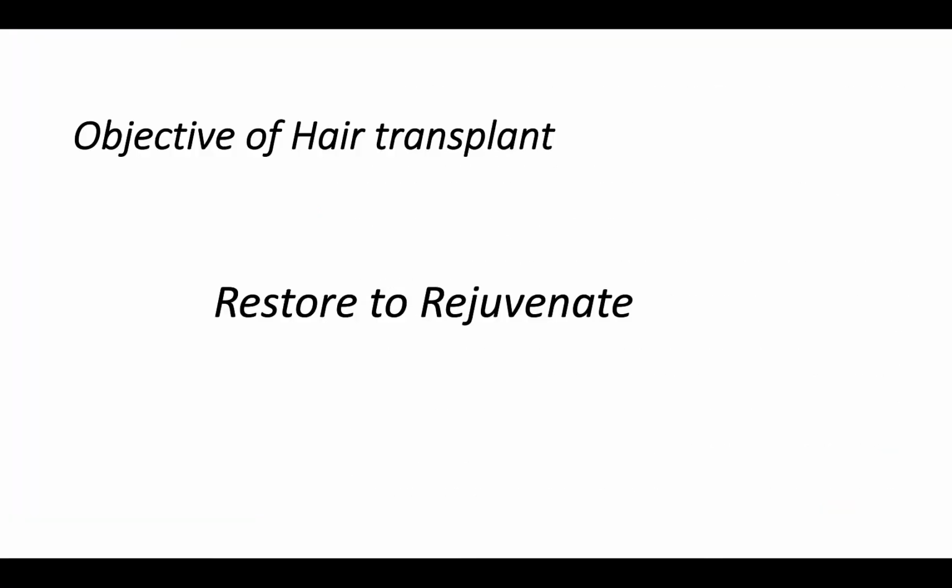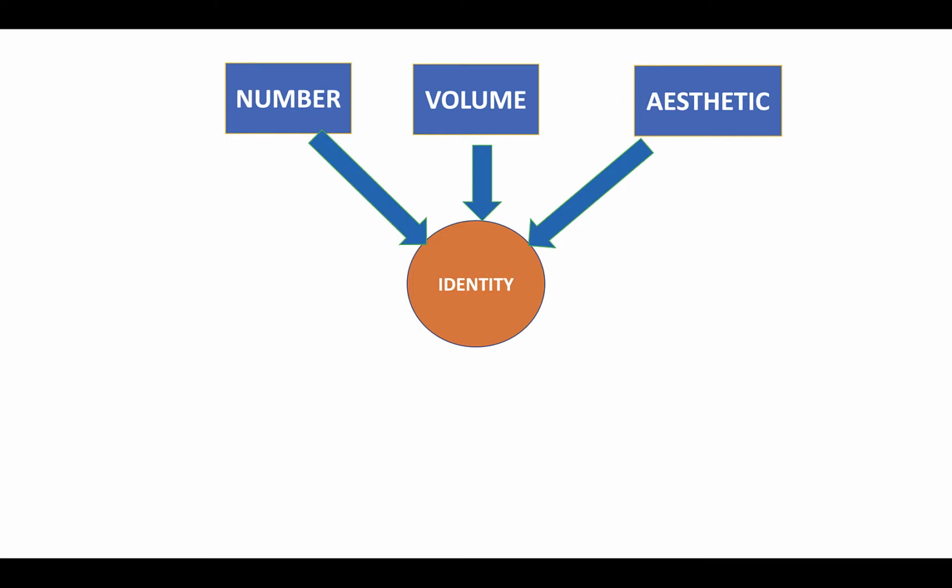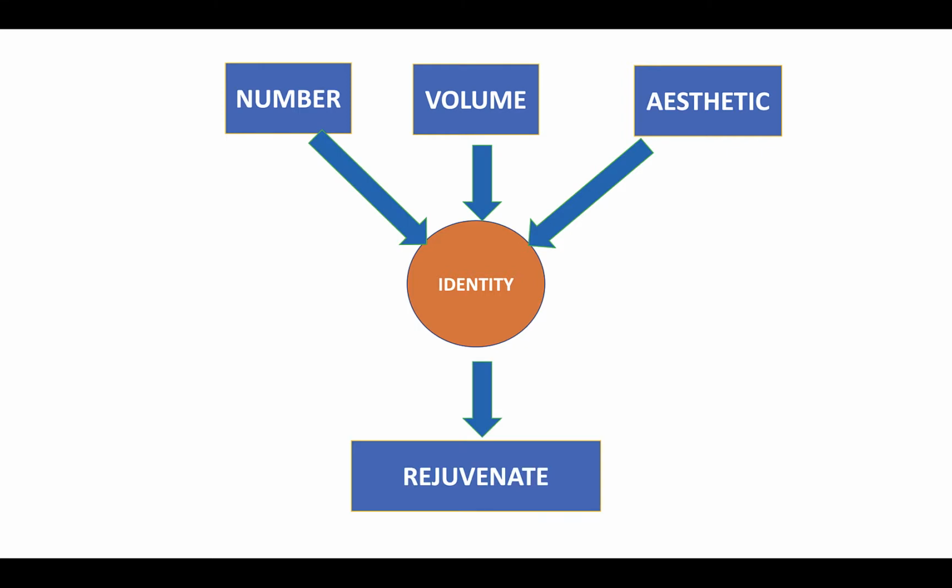So the objective of hair transplant is basically to restore, to rejuvenate. We restore the identity, and identity is restored by the number of hair, the volume of hair, and how aesthetically they are implanted. This restores the identity of the person, thereby the person gets rejuvenated. That's our aim and objective of hair transplant.